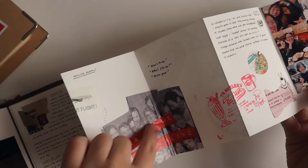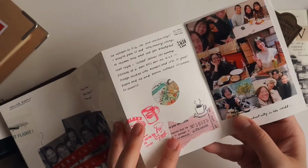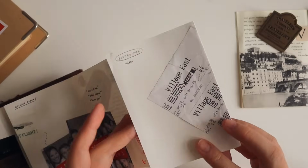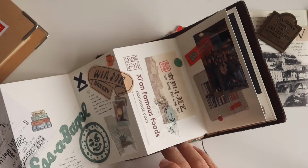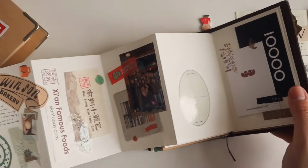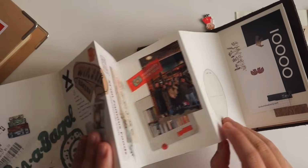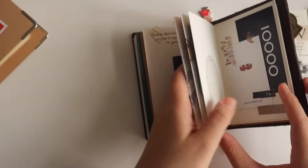Like, I really like this that I pasted the poster here for the play, and then I just printed a couple of photos from the drugstore and pasted them, as well as, you know, tickets and of course ephemera that I found while I was there. It's very simple, and I didn't want to put too many elements in terms of collage because I know it's gonna bulk up. So yeah, that's my insert.